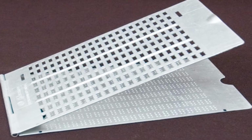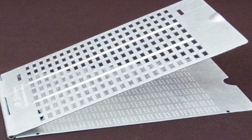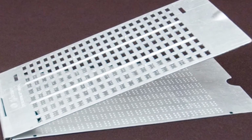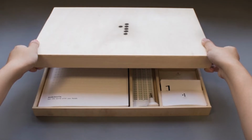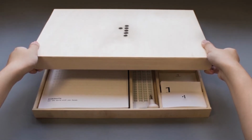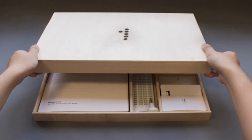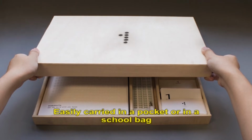Again, slates come in different models to suit different writing needs. There is a slate, for example, especially designed to be used as a guide for 3 by 5 note cards. All slates will have a top and bottom guide as described. Together, a slate and stylus weigh about 2 ounces. Both are easily carried in a pocket or in a school bag.